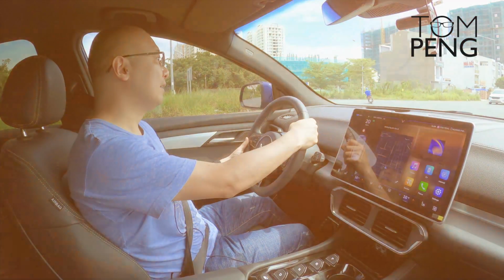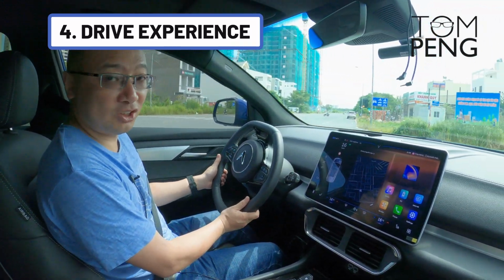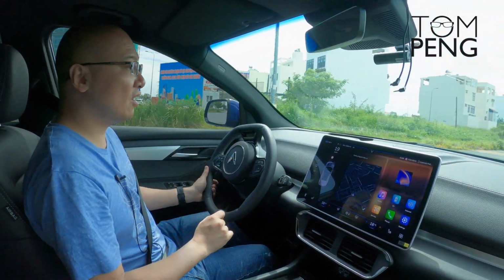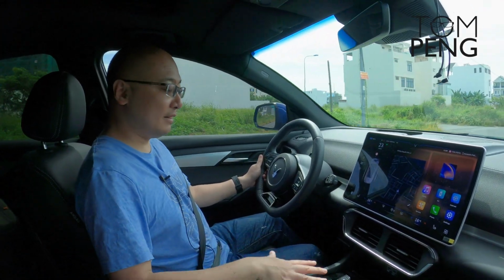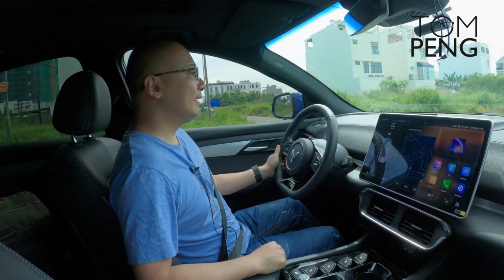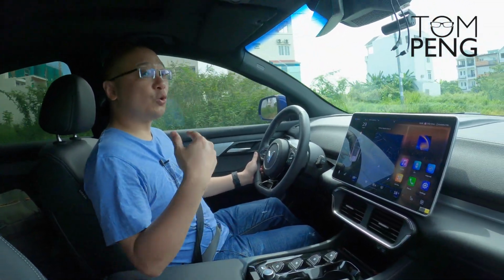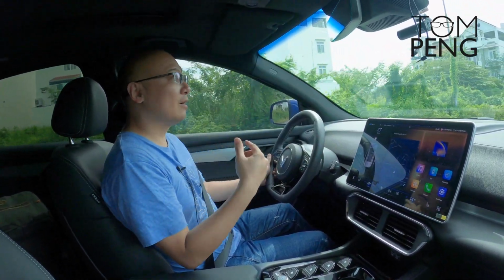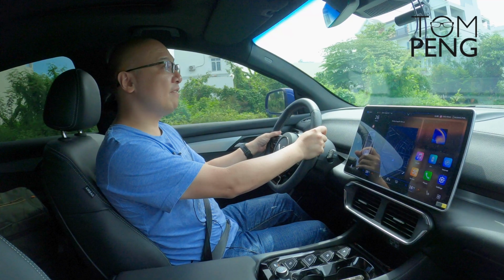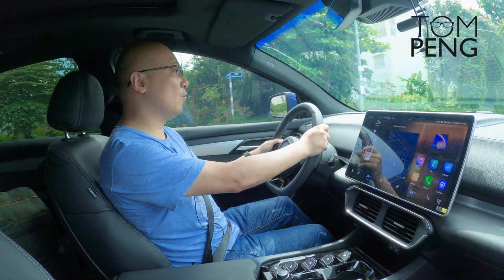Let's go. First of all, I'd like to say that driving the VinFast VF8 is a pleasure. It's a heavy car because it's got a big battery, and that battery is beneath the car. And that makes the car very, very stable. It's also four-wheel drive. There's two electric motors driving the front and the back. And what that gives you is a very, very stable car, and it handles very, very well.